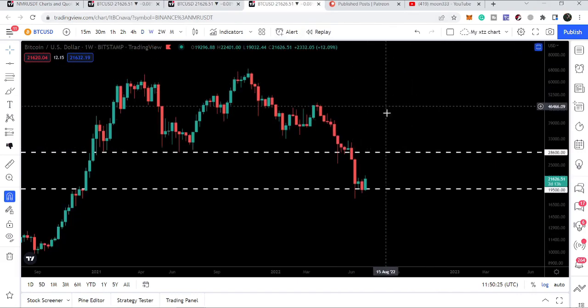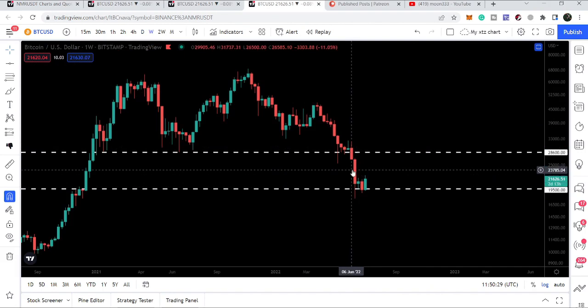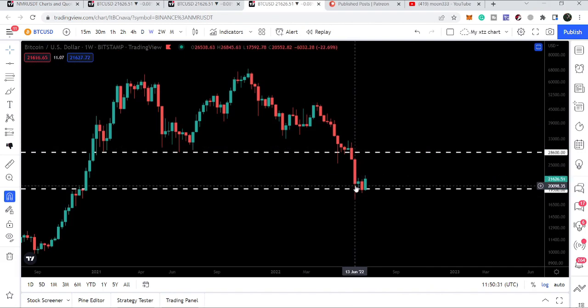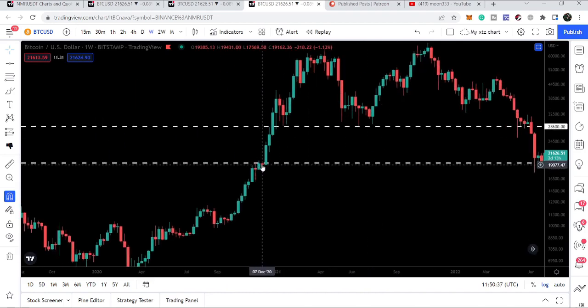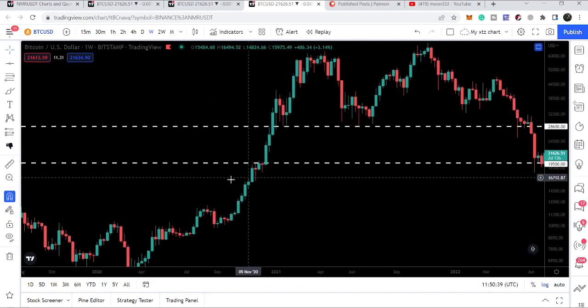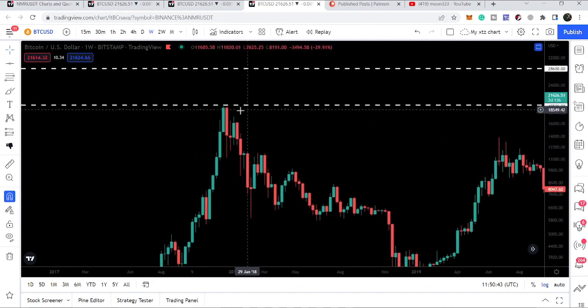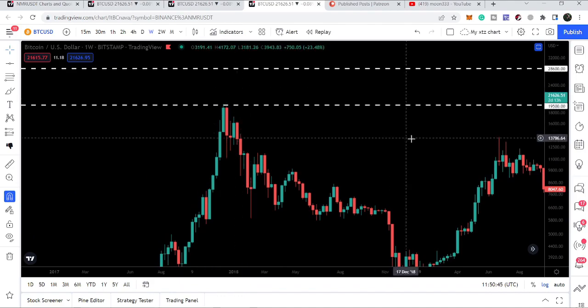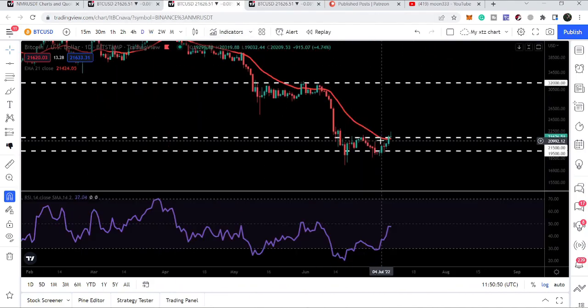If we take a look at the weekly time frame, then we can see for the past several weeks, even though we had a long spike down to $17,592, you can see it did not break it down. And previously here back in December 2020, it was acting as a resistance, and back here in December 2017, it was acting as a resistance. Therefore, it can again act as a strong support if we have another fall to this support of $19,500.